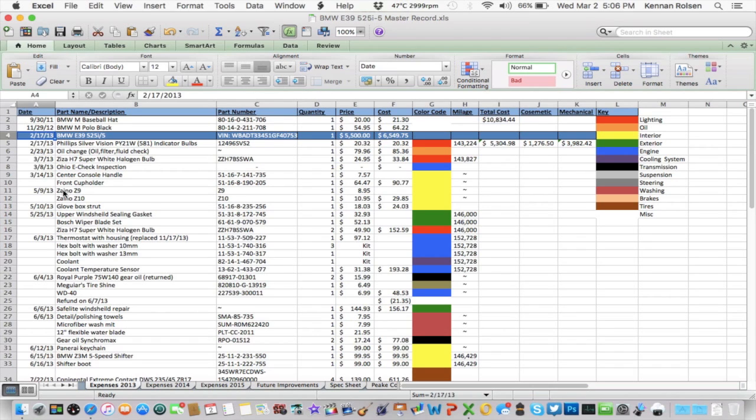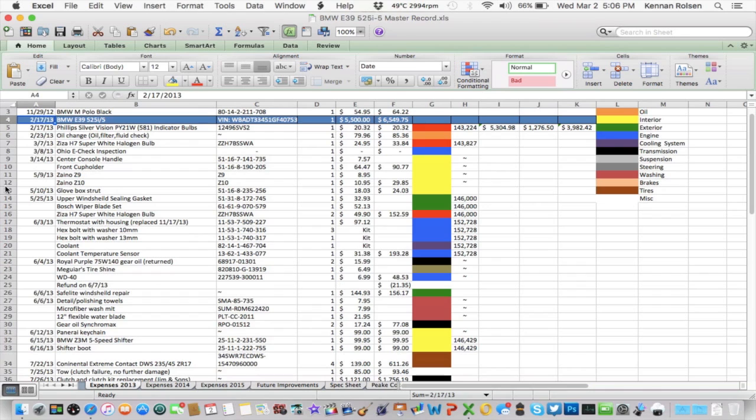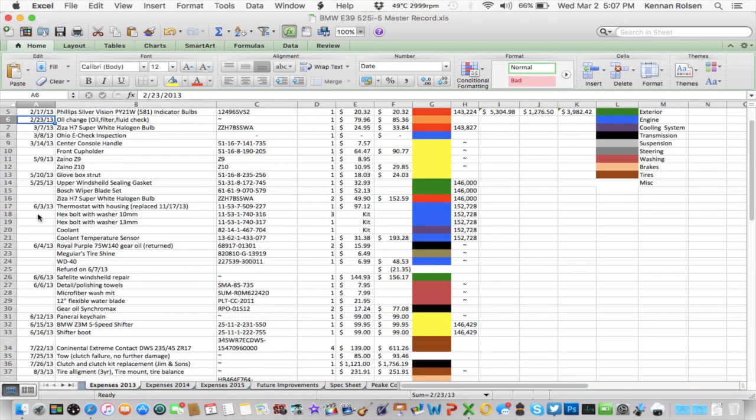As you can see, I acquired the car on the 17th of February 2013. We paid $6,500 for it, after tax and everything, but to be fair, it did need quite a lot of stuff, as you can see as we go through this. So first oil change recorded there. I have done oil changes pretty periodically. BMW says do them every 10,000 miles. I like to do them about every 7 or so.